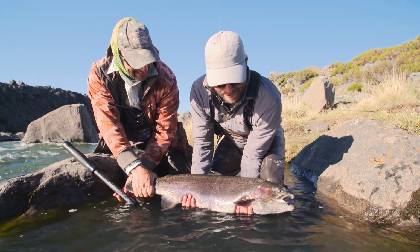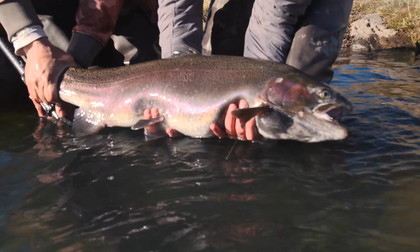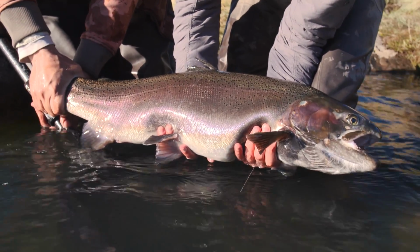No, I couldn't believe it. I just kept looking at the fish. I can't believe rainbow trout get that big, really. I'm sure it's going to be the biggest in my life.